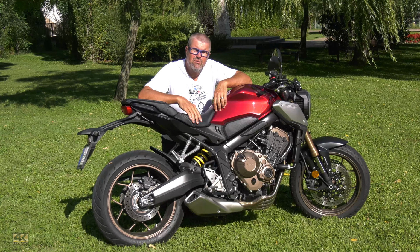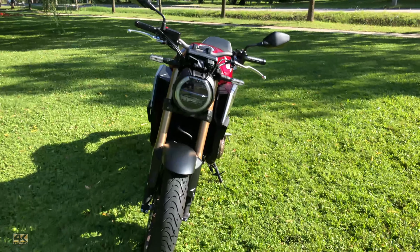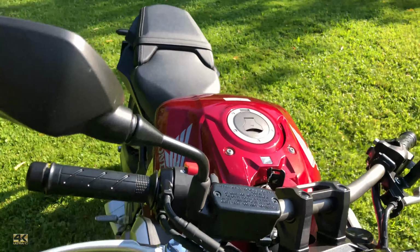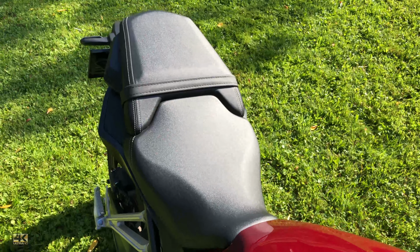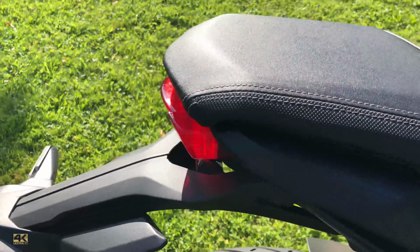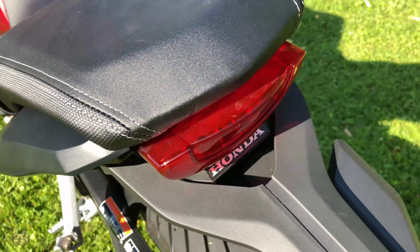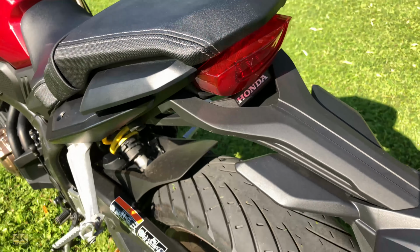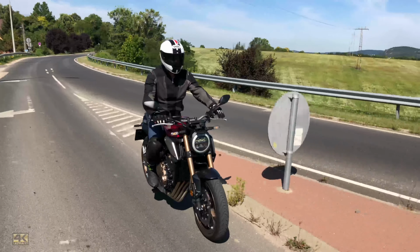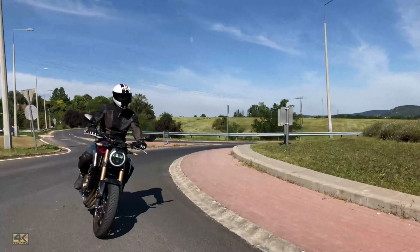The basis of the whole Neo Sports Cafe thinking is that Honda is mixing different styles, the cafe racers and the street fighters, because they kept several elements of the motorbike which really belong to different styles. The absolutely round lamp and this whole clean lining with the aggressive style of the fuel tank, for example, and the side panels, and this very short end part of the motorbike, which is really good for the style, the look and the aggressiveness, and not really good for passengers.